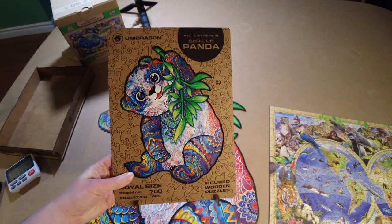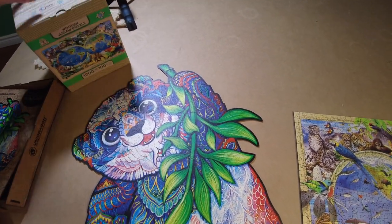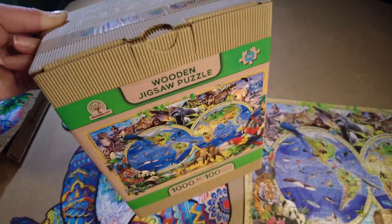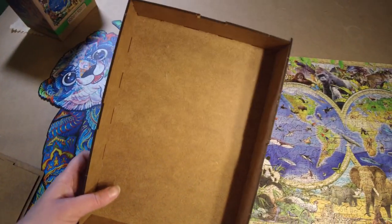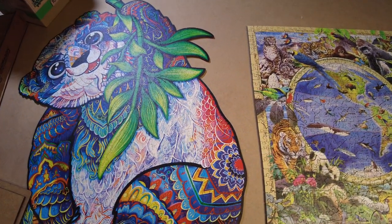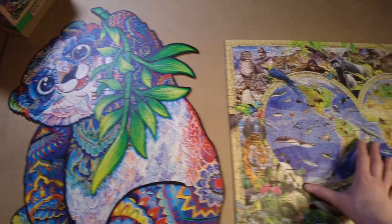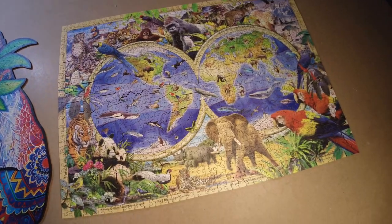So, here's the top of the Unidragon box. And here, if I can pick it up, is the Puzzworld box. A little bit bigger. Biggest takeaway is that this one comes with a paper bag, whereas the Unidragon puzzle doesn't actually come with anything to put the pieces in afterwards. I'm probably going to throw them in a Ziploc bag before they go back in here, just because I don't want to lose any of the pieces. Not that puzzles regularly come with bags, but I don't know. So that was kind of a point in the Puzzworld, in the Wooden City puzzle's favor.